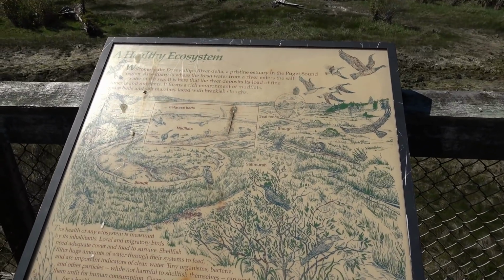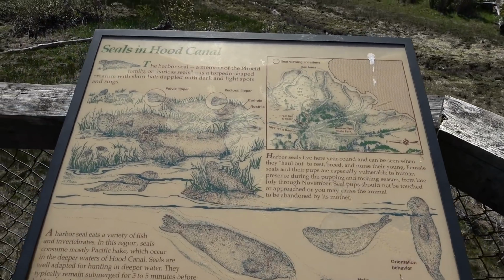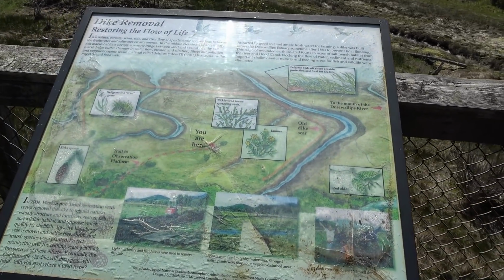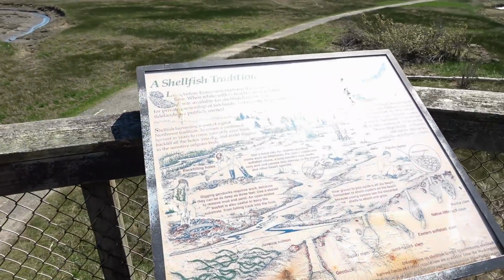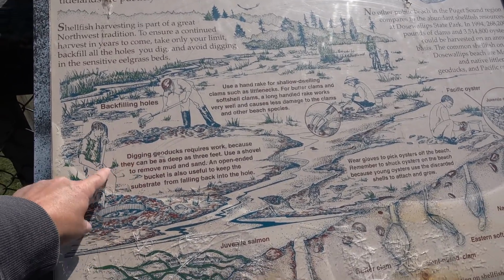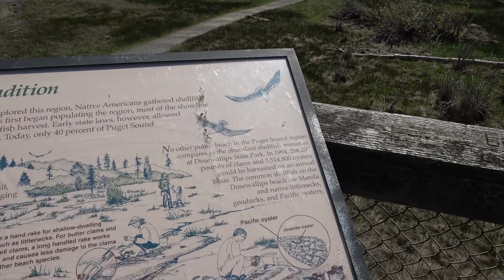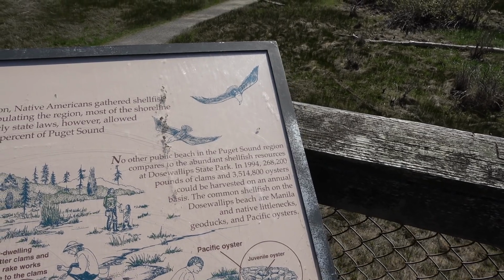Okay, so lots of information display panels about the ecosystem around here. Seals of Hood Canal. Dike removal, restoring the flow of life. Interesting. About a shellfish tradition. Well, they do geoducks here. Those are pretty weird looking things. Oysters, all sorts of things. No other public beach in Puget Sound region compares to the abundant shellfish resources at Dosewallips State Park.